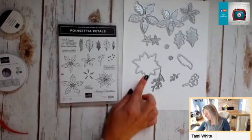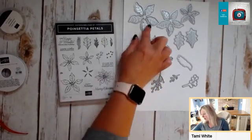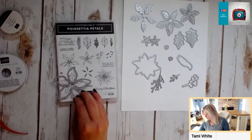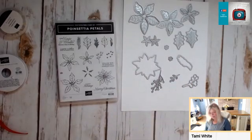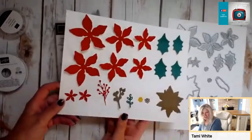Now, some of the dies here match the stamp, like these match, and the outlines here, you notice there's 2 pieces to every poinsettia. So the outlines do, I believe, actually, maybe it's the one down from that, cut out the poinsettia on there. But they also make a really cool cutout on their own. So I cut these out for you, just so you can kind of see them in action.